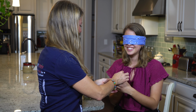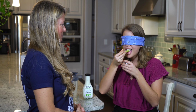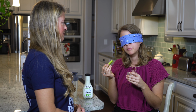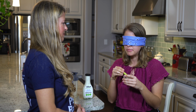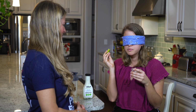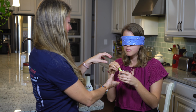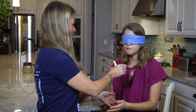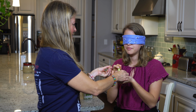Okay, there's celery in there. All right. Okay, you got it? Mm-hmm. All right. Now here's number 2. There's celery in there. There you go.